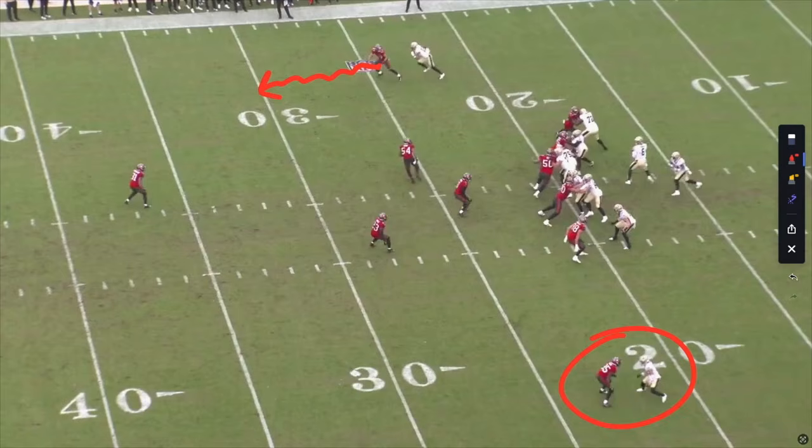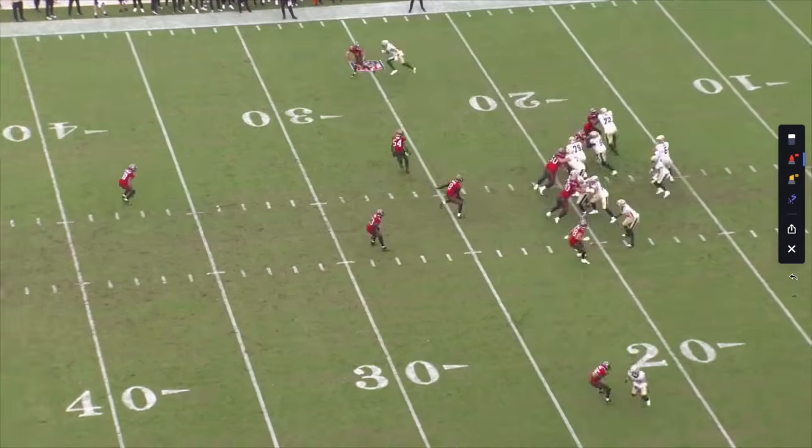Now, the problem with that is this guy here is not staring at that release right off the bat. He's staring at the free safety to hold him in the middle of the field so he can come back and throw the go route. So there may have been some miscommunication on that aspect too.